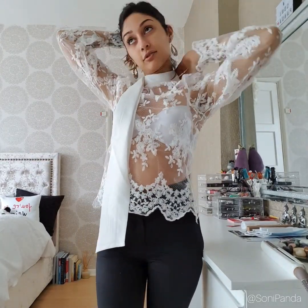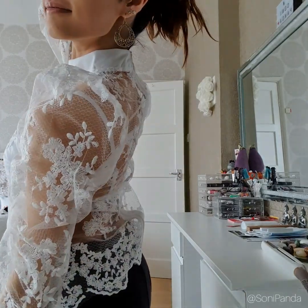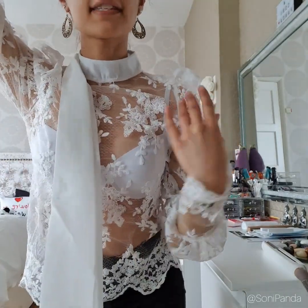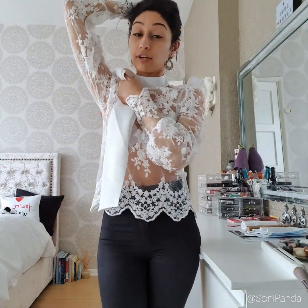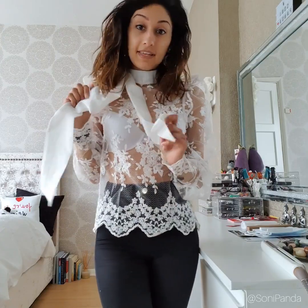I'm only going to put my hair up just so you can see what it's like around the neck. And plus, with tops like this, I quite like my hair up. So as you can see, a nice high neck on this thing. Obviously, if you had your hair up, you could easily do a bow and it would look really, really nice. But hair down, it's quite a lot going on. That's why I just thought I'm just going to leave it as this to make it easy.